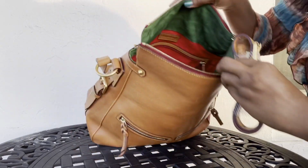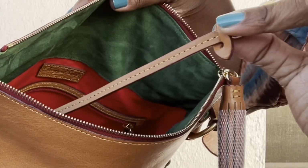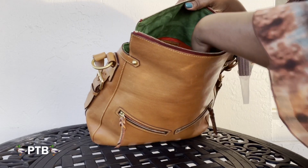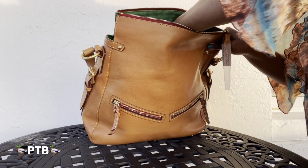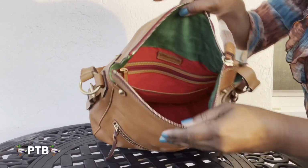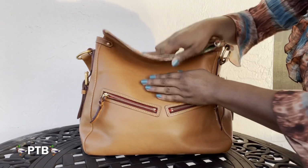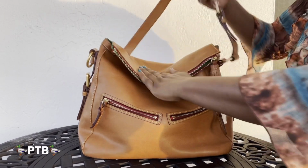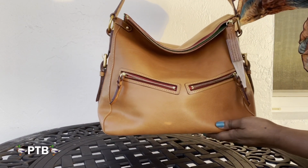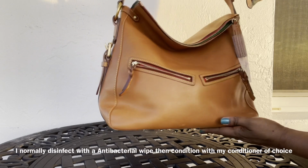Absolutely beautiful. And for those who care, it does have a leather key keeper. I'm not one who cares, but it does add a different little touch to it. Absolutely beautiful. Beautiful condition, guys. I am just so excited. So here she is. So probably what I would do is I'll probably give her a good conditioning to make her look even more beautiful.